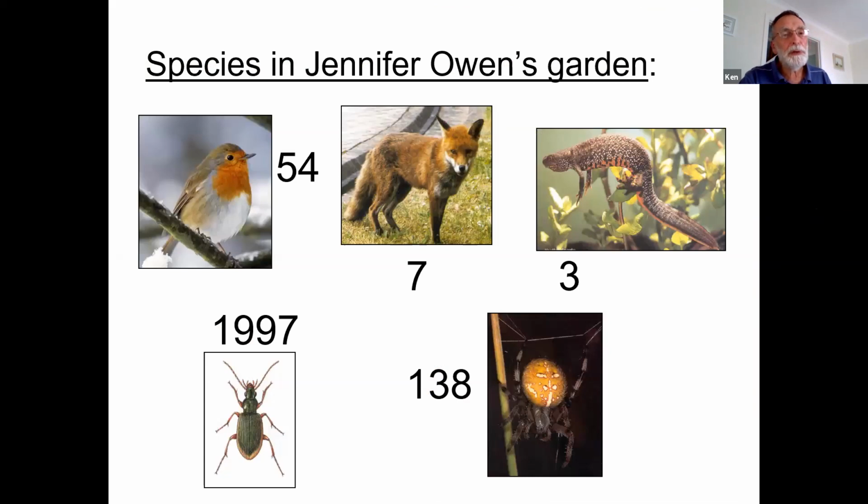Over the whole 30-year period, Jennifer Owen found 54 species of birds in her garden, 7 species of mammals, 3 species of amphibians, 1,997 species of insects, and 138 species of other miscellaneous invertebrates, spiders, millipedes, woodlice, slugs, whatever. So that's a pretty large total, really. But the detail is more interesting than that.